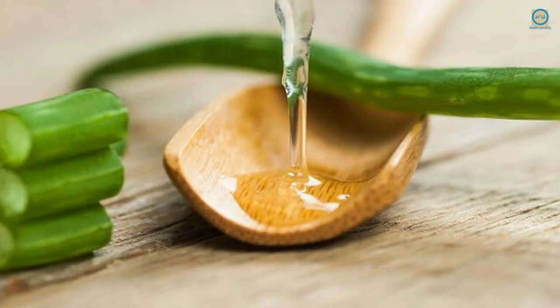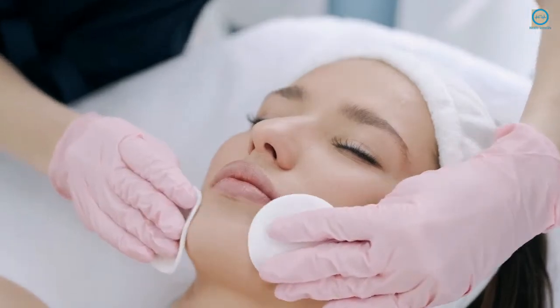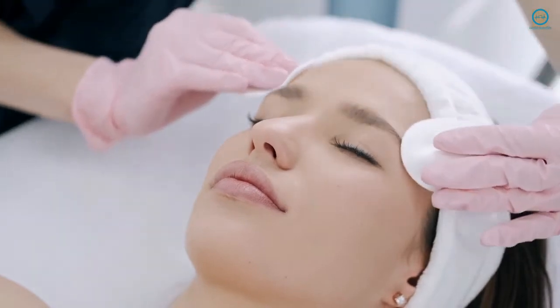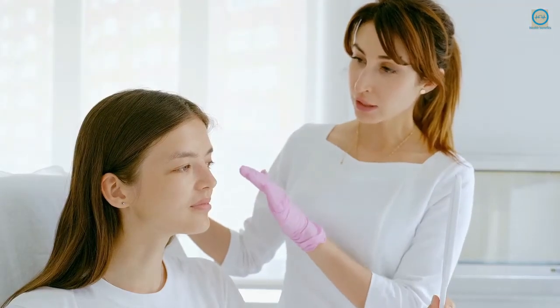In today's video, we're going to talk about aloe vera's wonderful benefits for your skin. It hydrates your skin. Studies have shown that aloe vera gel is very beneficial for your skin, which explains why it's used as an ingredient in several different cosmetic products. Rub the gel into your skin in order to moisturize and soothe your skin without clogging up your pores.